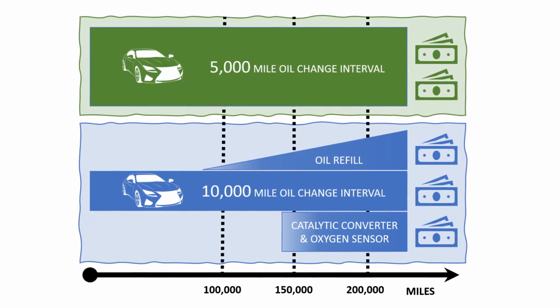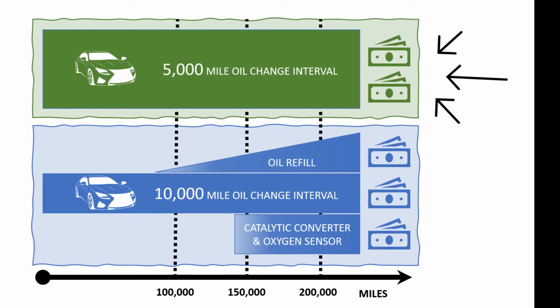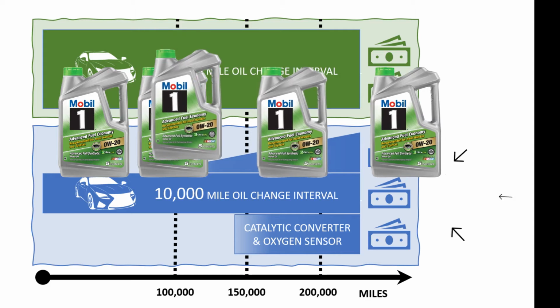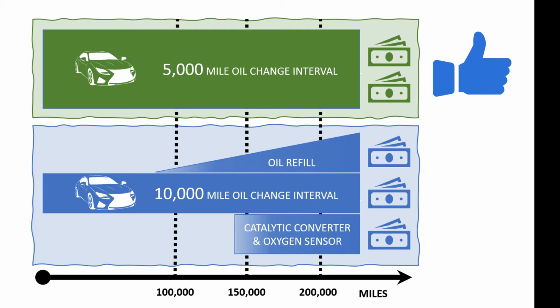Now, on the surface, the 5K-mile oil change sounds like it's gonna cost us more, but my friends' cars with over 150K miles are burning about 1 quart of oil every 300 to 1,000 miles, which means they have to refill about 10 to 30 quarts of oil in between 10,000-mile oil changes. And some of these cars are already having issues with the catalytic converter and oxygen sensors. So I think doing a 5,000-mile oil change with full synthetic oil is wiser and more cost-saving in the long run. In fact, one might argue that doing an oil change every 3,000 miles with cheaper conventional oil might even be better.